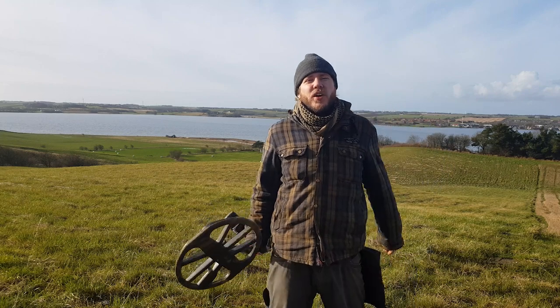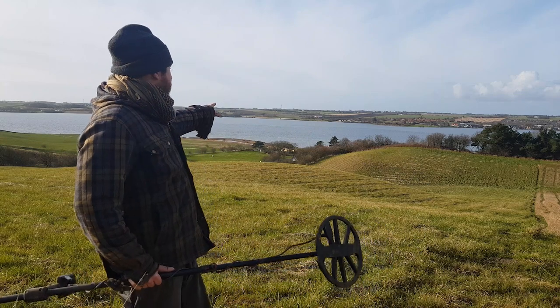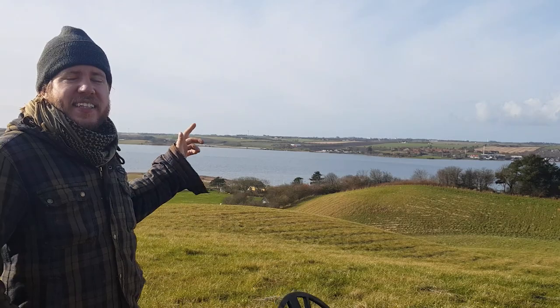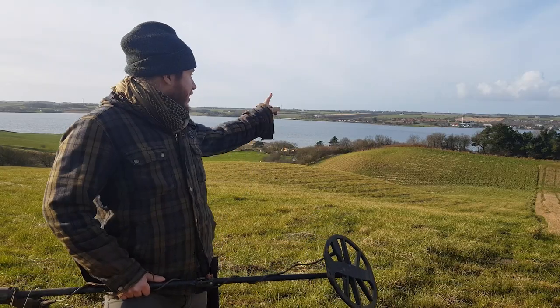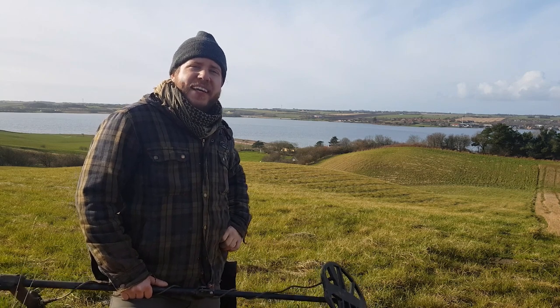It's in the field where the real archaeology happens. This will be our first excavation spot. The mound that sits just in front of the other mound, closest to the sea there, which is a confirmed Bronze Age grave.